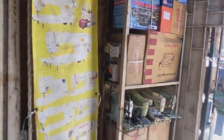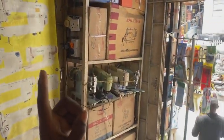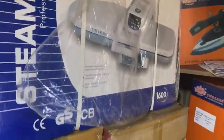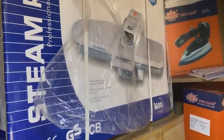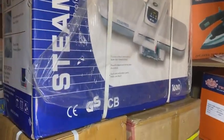This one I only heard is 60,000. This one. So what is this? This is Pinterest. Okay, what is this for? For stoning machine. Okay, stoning machine.